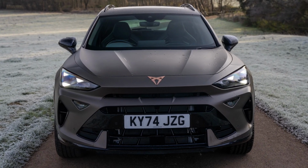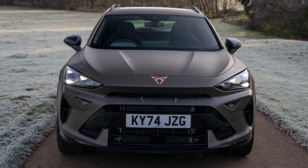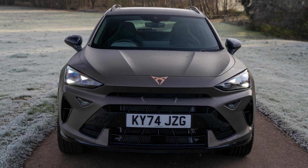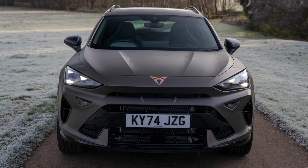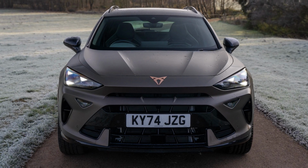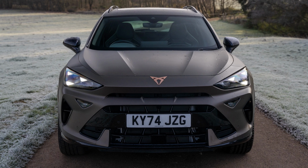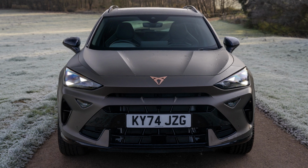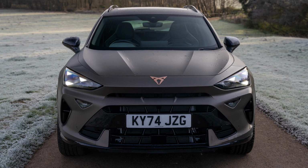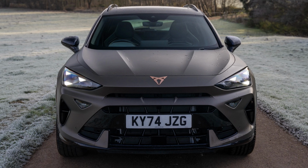What are the specs? The UK gets a huge seven engine choices for the Formentor. The entry-level unit is the latest revision of VW's excellent 1.5-liter TSI petrol four-cylinder, making 148 bhp and driving the front wheels via a 6-speed manual gearbox. There's also a 201 bhp 2.0-liter TSI with all-wheel drive and a 7-speed DSG dual-clutch auto. There's a new eTSI mild hybrid version of the DSG front-drive 1.5-liter, bringing 48-volt assistance for greater efficiency and smooth running.